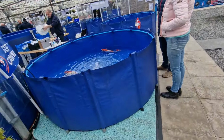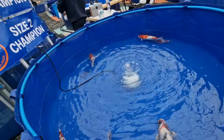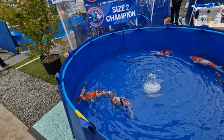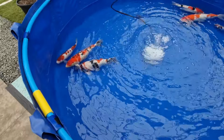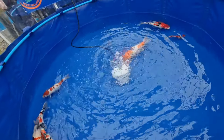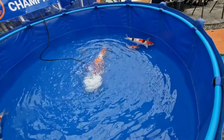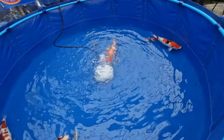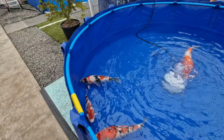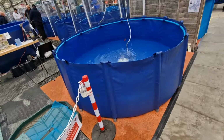So we come up to vat 13. Number 11. Here's Robin Joe. How are you? You alright? So we've got Supreme. This is Ron's vat. We've got Supreme Grand Champion in here today. Size 2 champion as well. Again, some absolutely cracking fish. Lovely fish. I believe it's the Kawarimono that took Grand Champion. But size 2 champion as well. I would imagine he's probably going to be maybe the Showa. Not sure. I haven't seen the full results page, but it is what it is.